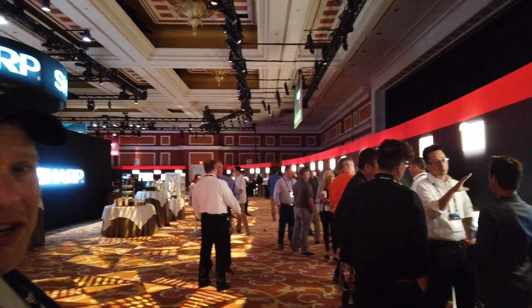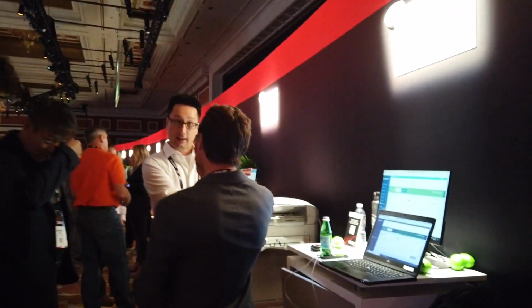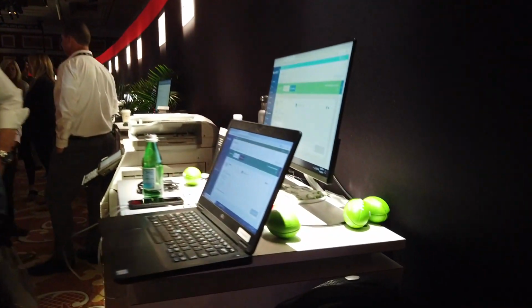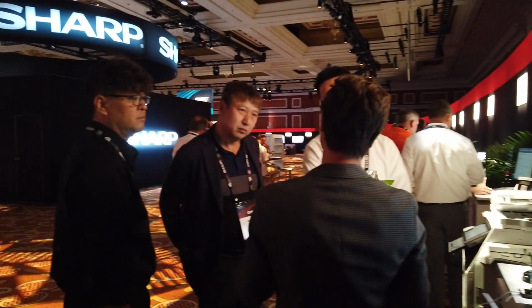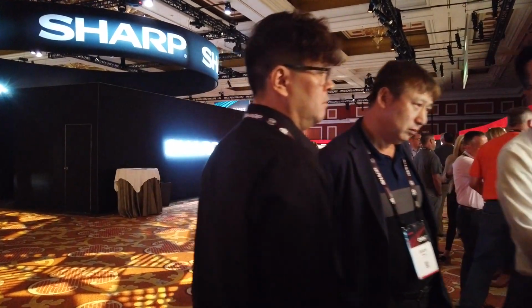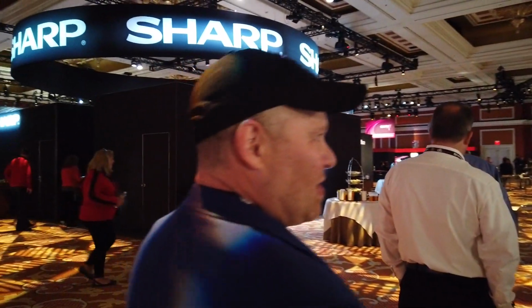We've got ACDI showing PaperCut over here. Always crowded over here, one of the premier print management companies, and very popular with Sharp dealers. Giving out footballs today. Last time it was, I don't know what it was, green balls. Always green balls with these guys. Some more companies over here.